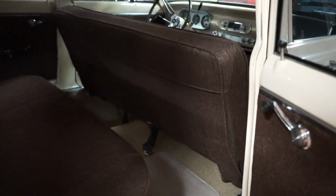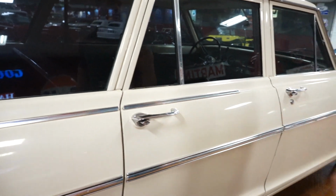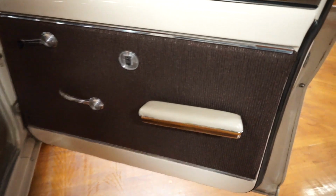Real nice interior in the car. It's a very nice driver quality Nova wagon. I think that we will sell this thing fast. Like I stated earlier in the video, I don't know what's up with these station wagons, but they're coming up in value and desirability. We will take a look at the passenger side front.